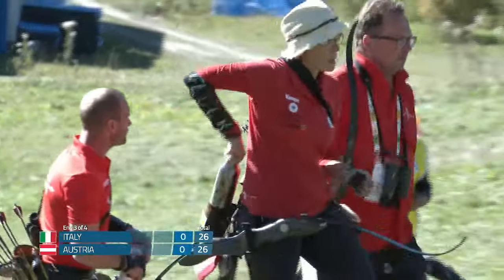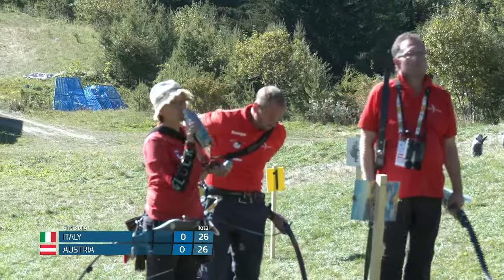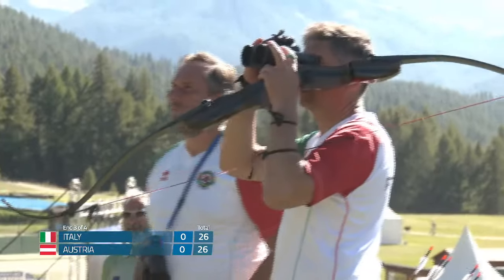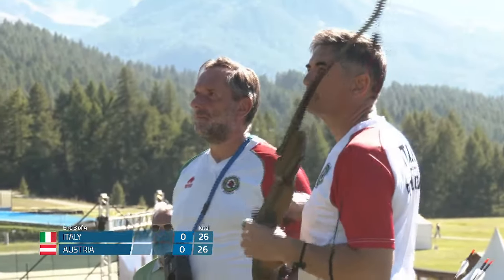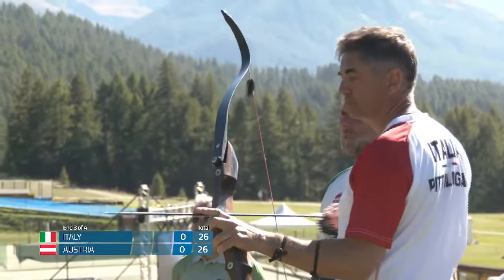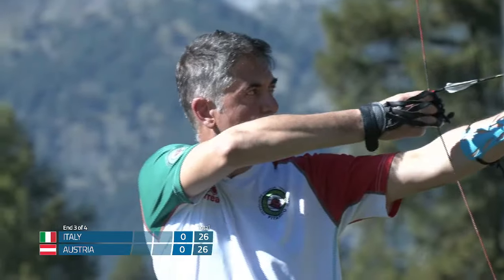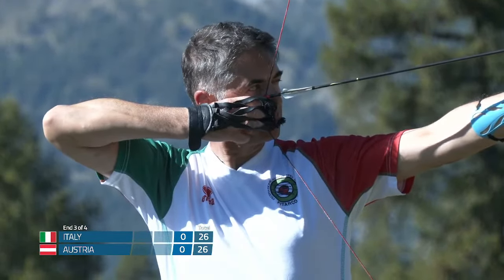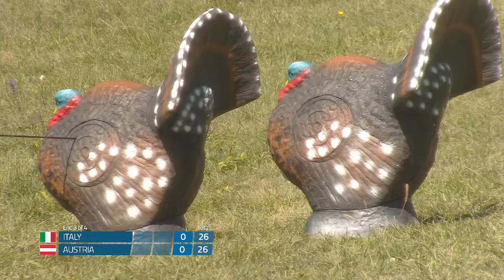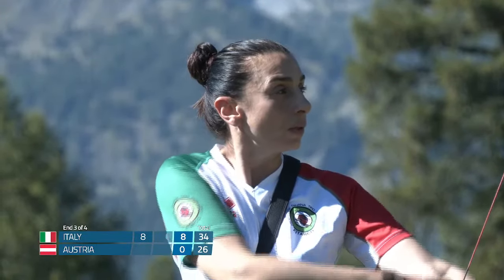Okay, third end, they're shooting on the turkeys again. Yeah, it's Thanksgiving time. Starting Italy, inizia l'Italia. That is an 8 for the first arrow here from Fabio. Second arrow is from Sabrina.